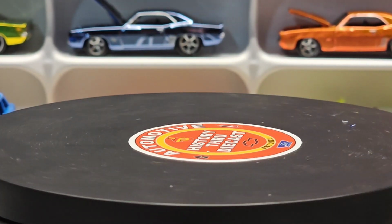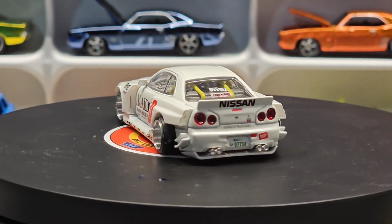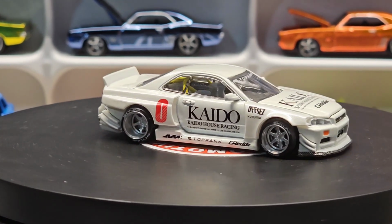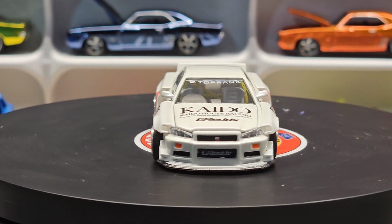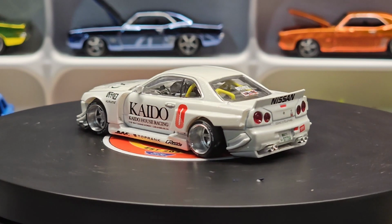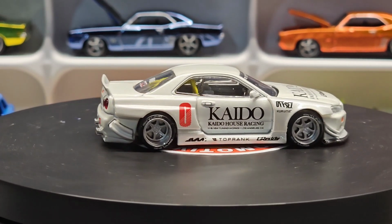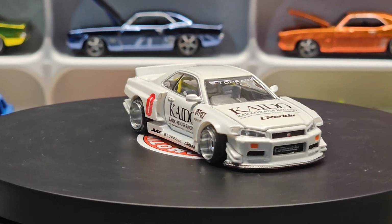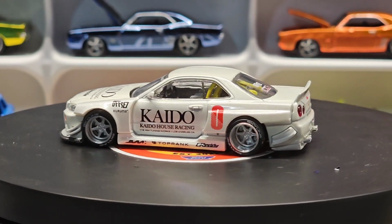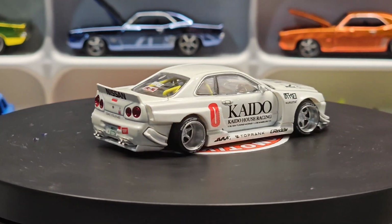So next, here's that white Skyline, the Kaido House white Skyline. I think this turned out awesome. It's just amazing the detail that the Kaido House does. It's just astounding. I mean, for $25, you can't beat it. It makes you want to stop collecting Hot Wheels and just buy these. But they don't do American cars, or at least they're just starting to.